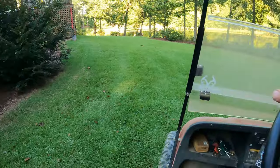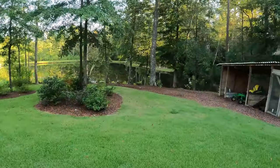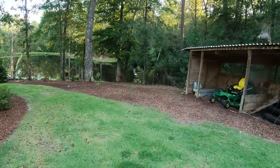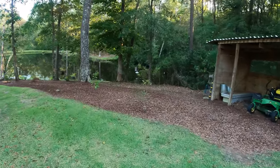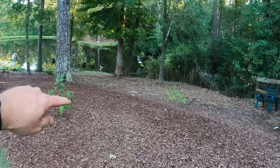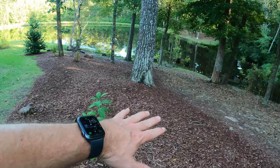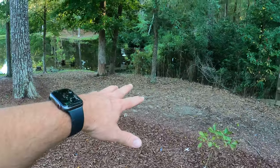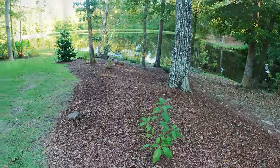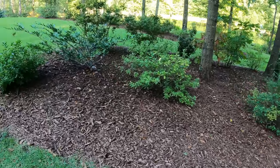I'm gonna jump off this golf cart real quick and let's go look around. Oh my goodness, this over here. I'm really glad we went ahead and did this. Now, we didn't have enough to do all the way down to the water's edge, but just this wide strip right here looks so much better. Plus we're going to have leaves and stuff starting to fall here really soon, so that'll cover that up. That looks great. And then our little bitty bed right here looks so much better.